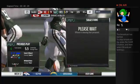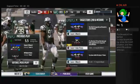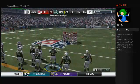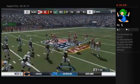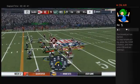Calling a gain of 4 on first, and that'll make it second down. Not a run that you're going to write home about, but still a good first down run. That's what an offense calls staying on schedule. 3 to 4 yards on first down, you're set up very well for the rest of the drive.